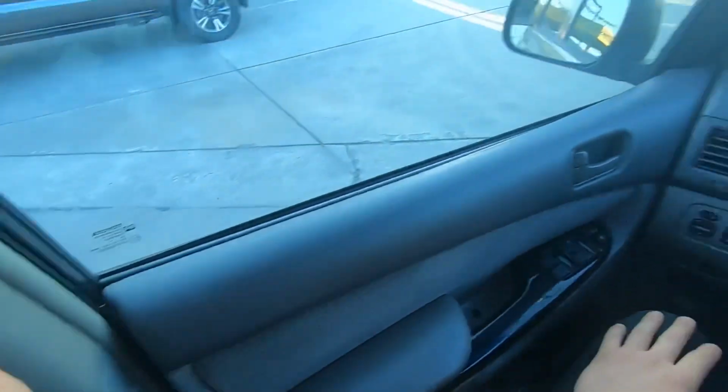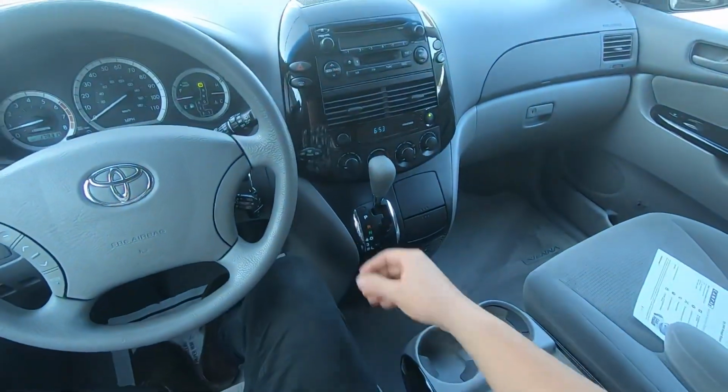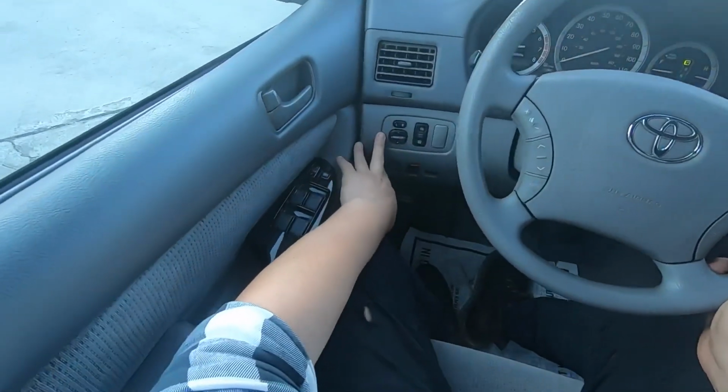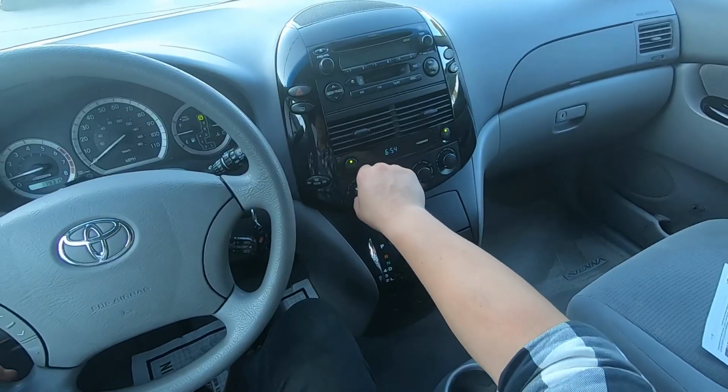People thinking that these vans are kind of boring, and man, I gotta tell you, I love vans. These are to turn the lights on. Yep, so flip of a switch, turn the lights on. And yeah, actually, let's go for a drive. Let me turn the AC on. I know it works.